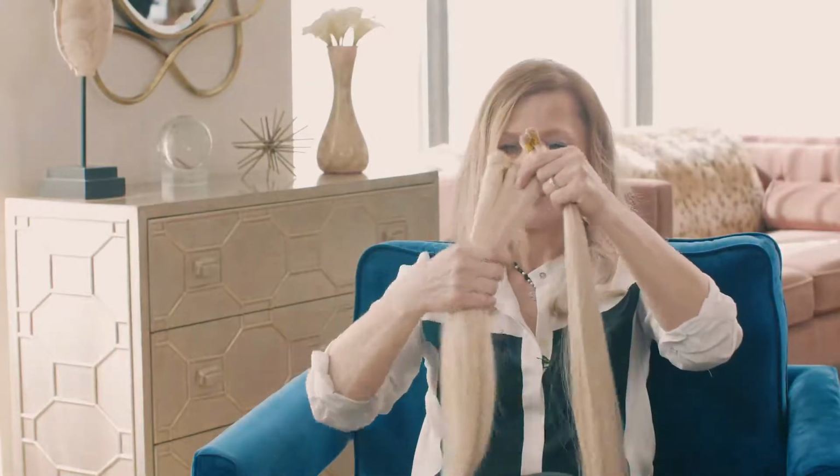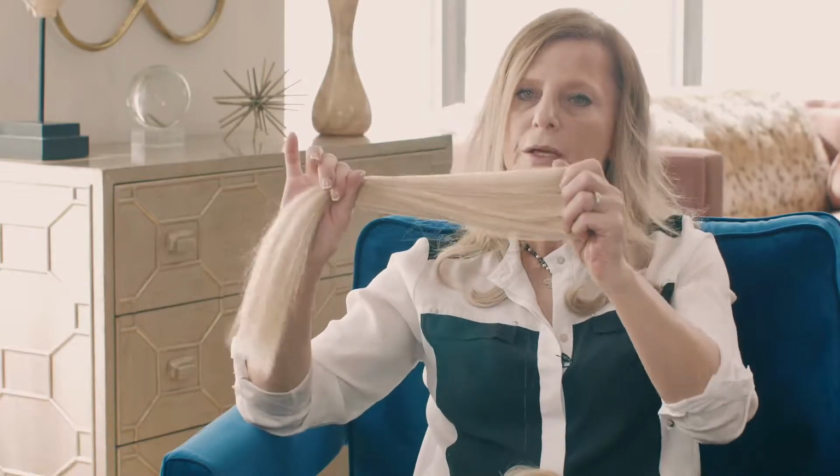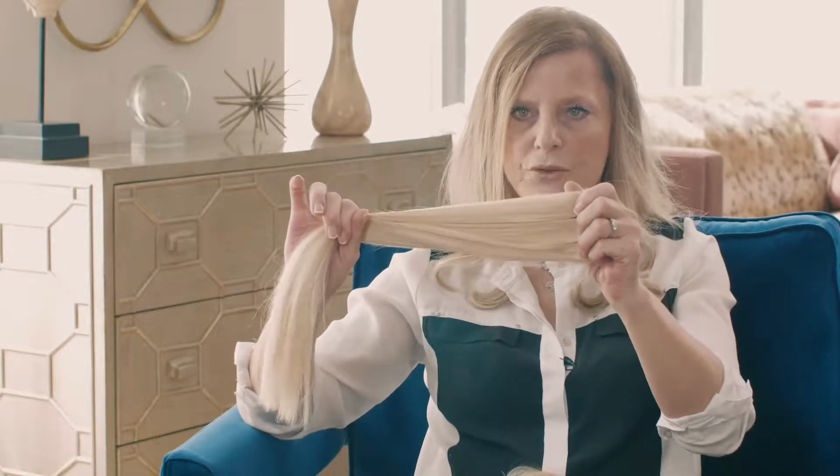And how I judge it would also be to look at the hair. We have two different bundles of hair. The one is machine weft, and the other one is hand-tied. It's actually from two different companies. If I take this one bundle of hair and go down the hair shaft, this would be a way of telling not whether it's good quality hair, but whether they have saved money on producing this hair.